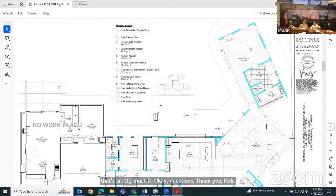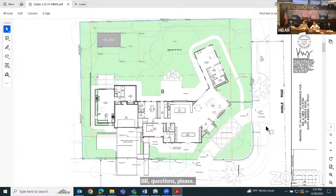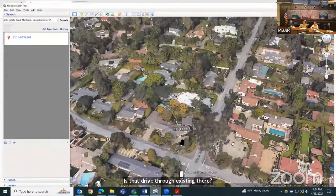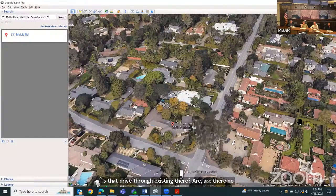Sorry. Is that drive-through existing there? Yes. But go to Google Maps. Are there no gates on it, though? There's no gates on it. That's not the question. The question is, is it permitted?